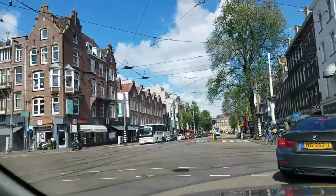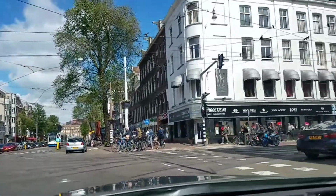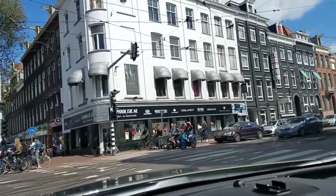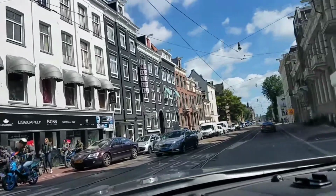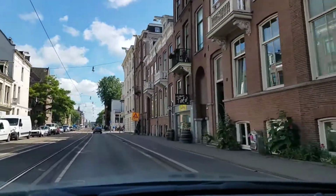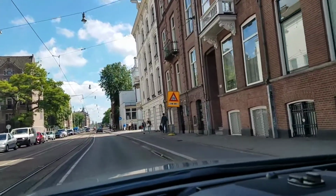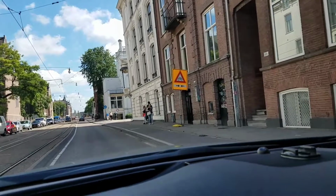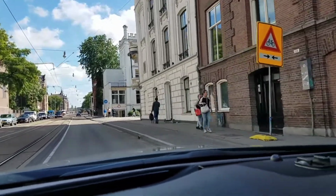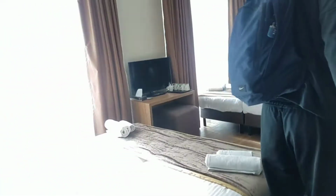Arrived to Amsterdam. After all these years, I'm finally here. This is amazing. Check it out. You have reached your destination. Where? What's the name? Put up on the right. Oh, here we are. Arriving to Amsterdam.